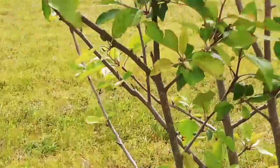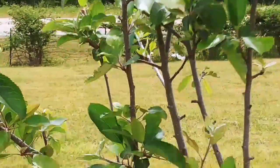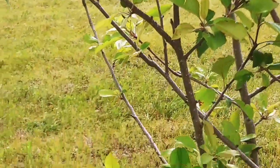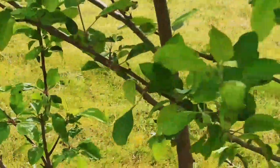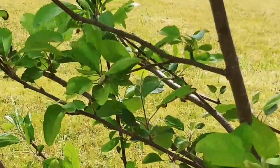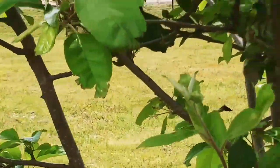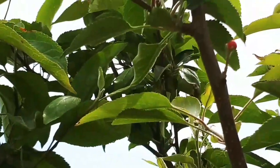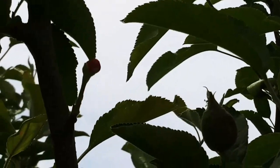This apple tree flowered just like its parent tree across the street. So we're probably going to get a few apples if I can keep the worms out of them this year. Here is another apple tree. And I don't know if you can see this. The thing that clearly looks like an apple.